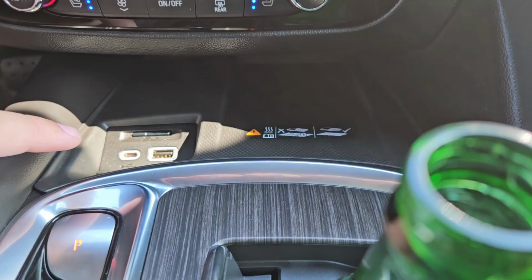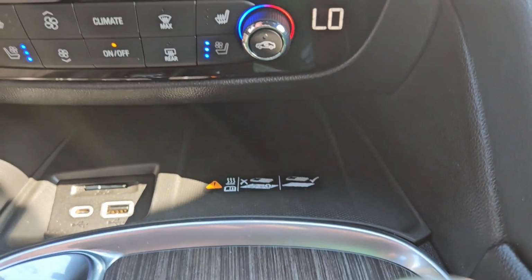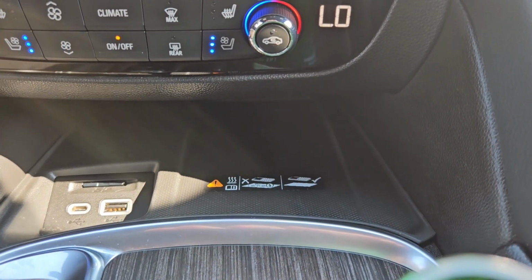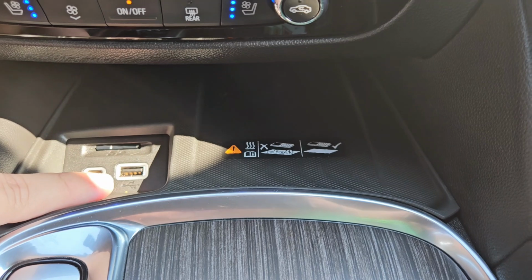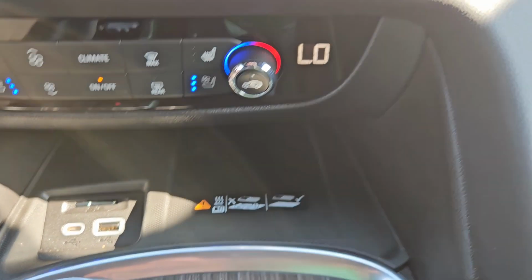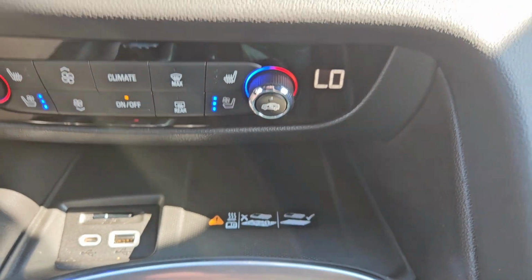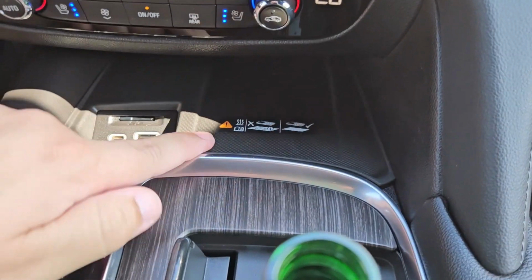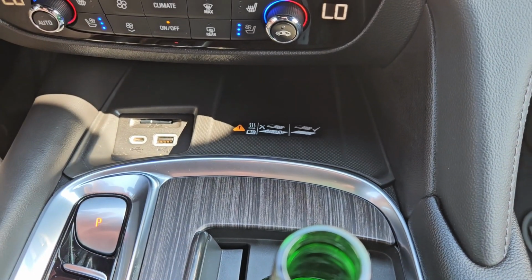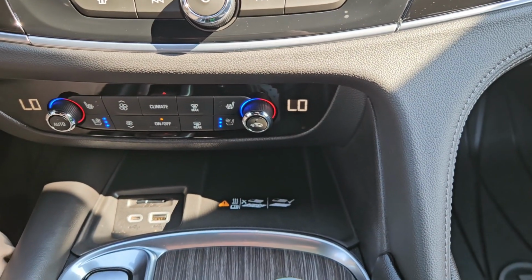Underneath the HVAC controls down here, you've got an SD card. I would not take that out. That SD card is for the navigation, and it requires that for that information. And here you've got a USB-C and a USB Type-A for plugging in devices and charging them, or you could plug a USB device in down here if it has music on it, like a USB drive, and listen to the music up here from the drive. You do have a wireless charger down here, which is really, really nice, because you can just drop your phone and forget it. You don't have cables going everywhere unless you want them.